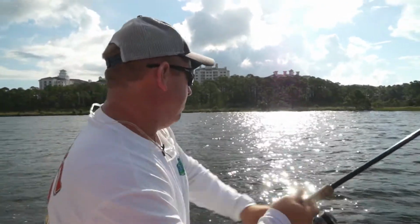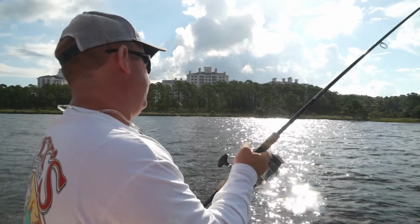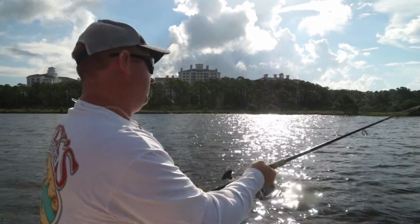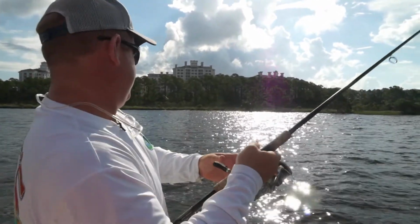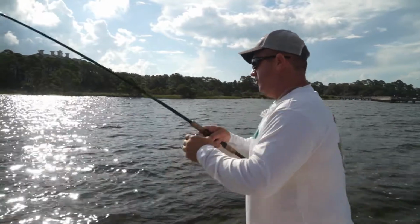Seeing what we got. Feels like another good red. Oh yeah. South Walton at its finest right here now. Man, these fish been biting like this all day long, you know? I don't think we've been 5 minutes without having a bite. And we had a few break off earlier.